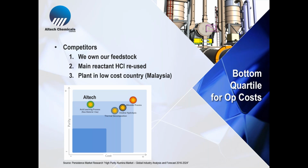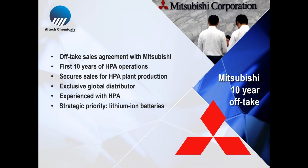All our offtake is sold to Mitsubishi for 10 years. As you know, a lot of chemicals that go into Japan have to go through trading houses. They buy the materials and they sell it to their customers. So similarly, Mitsubishi will buy all our HPA product and distribute to their customer base in Korea, Taiwan, Japan. They have customers in the lithium battery industry. They have customers in the LED industry.